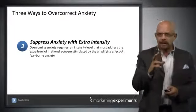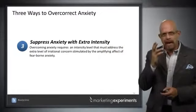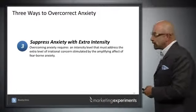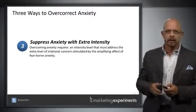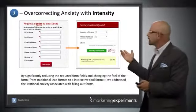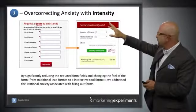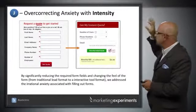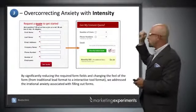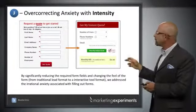Overcoming anxiety requires an intensity level that must address the extra level of irrational concern stimulated by the amplifying effect of fear-borne anxiety. What are we trying to say here? If you just fix it with enough, it's not going to work. Enough is more than enough in this case. So let's look at an example. In this page, this original, you'll see what we had. But by reducing the required form fields and changing the very feel, the nature of the form, from a traditional lead-looking format to an interactive tool format, we addressed irrational anxiety associated with filling out forms.